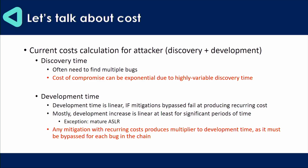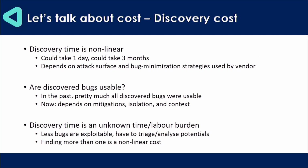So basically, if you're considering a calculation for an attacker, they have to consider the amount of time to discover the vulnerabilities and the amount of time to develop the exploit. Like I said, you often need to find multiple bugs now, and then once you've done that, you can develop them, put them together, and create an exploit chain. Discovery time is very difficult to quantify because it's non-linear. Sometimes you can find something in a day, sometimes it can take 3 months.